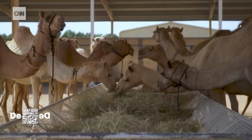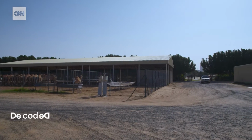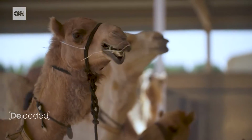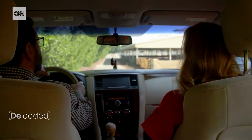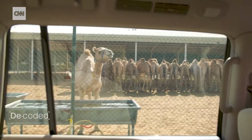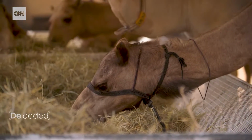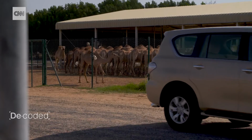This isn't your ordinary camel farm. Most here are destined to become racing champions or beauty pageant winners. Rewind. Beauty pageant for camels. Yes. What makes a camel beautiful? Their looks, their lips, their eyelashes? Their eyelashes, everything. Always been jealous of camels' eyelashes. These camels aren't only being trained to win, they were born to win with the help of genetic engineering.